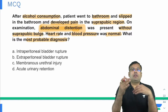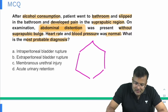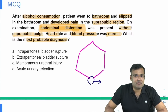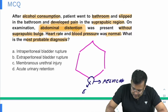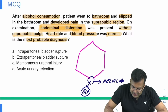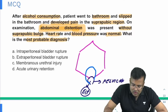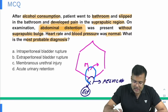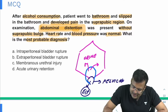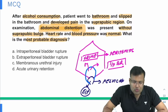You know, bladder rupture is of two types: extraperitoneal and intraperitoneal. Tell me, guys, which one is more common? You can see here, the bladder is located in the pelvis. That's why pelvic fracture is responsible for bladder rupture, and this is extraperitoneal. Whenever the bladder is distended and some kind of trauma occurs, the urine will go into the peritoneal cavity. So the patient will have suprapubic pain, difficulty in passing urine, hematuria, plus since urine enters the peritoneal cavity, peritonitis. This is known as intraperitoneal bladder rupture, though it is less common.